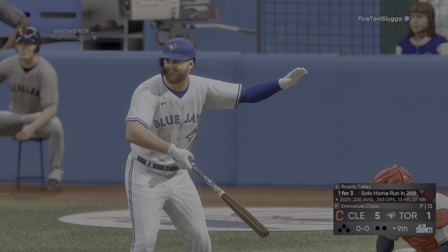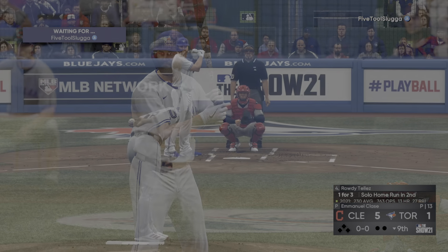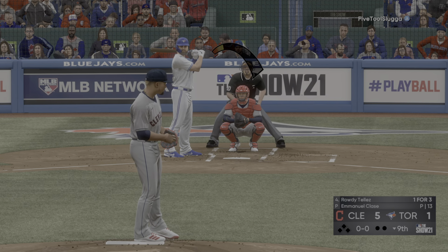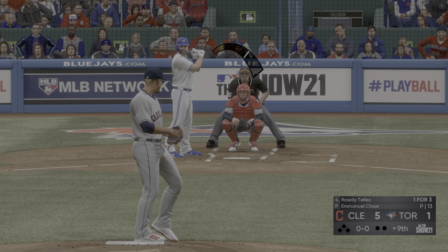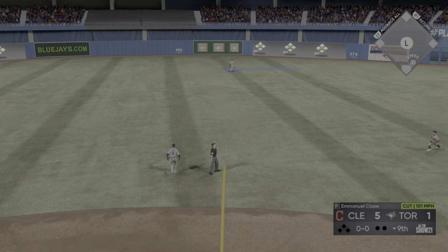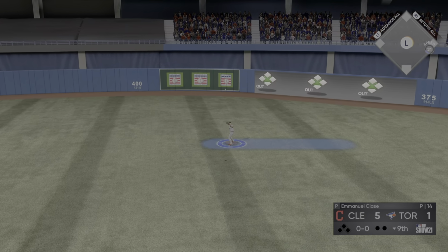Leading off the inning, it'll be Rowdy Tellez. They could use a spark from him here. The first baseman, number 11. Now a pitch on the way. Lifted out towards straightaway center field. Waiting on it is Zimmer. One out.